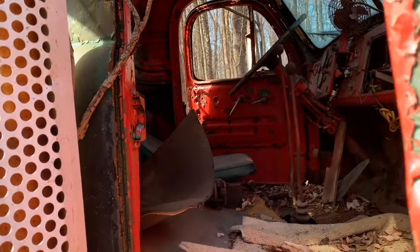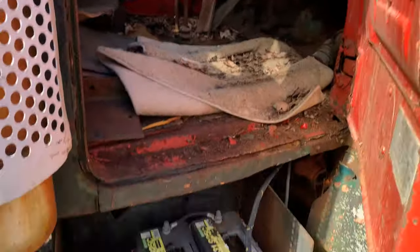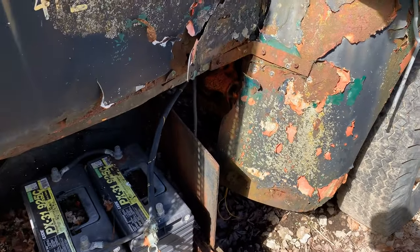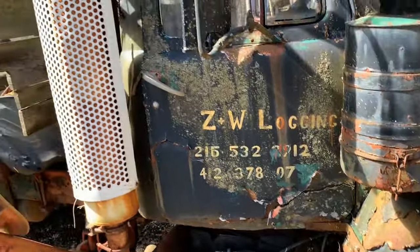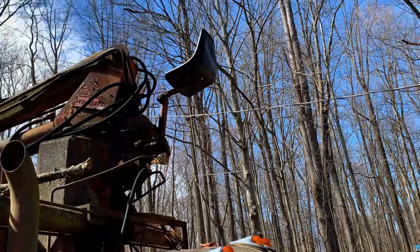But man, look at this truck. What a survivor. But this guy that owns this place is a really nice guy. So I think he will let us try to start this truck. And then maybe he can advertise it as a running truck. It even had a couple batteries that didn't look too old, but I have no doubt in my mind this truck will run.